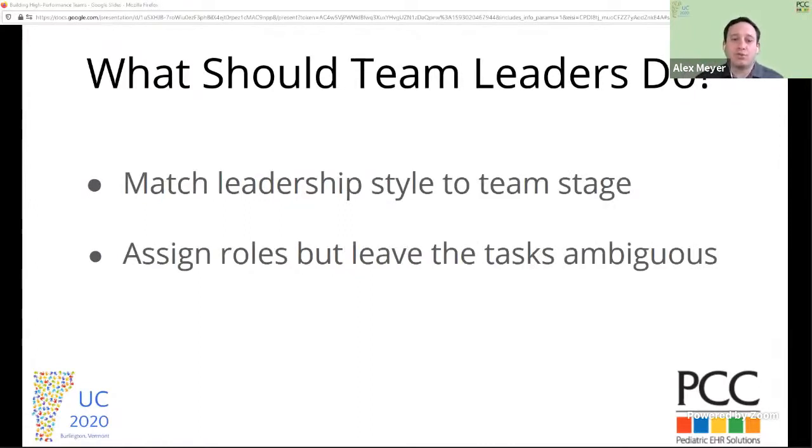What should team leaders do? Team leaders have a really large role to play encouraging the development of teams. Depending on your size, you may not have distinct team leaders, partners, or a sole partner may fill that role, but that's fine. Someone's overseeing employees, and that helps, and they can play that role of team leader.